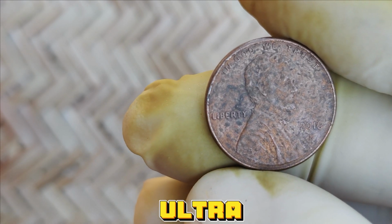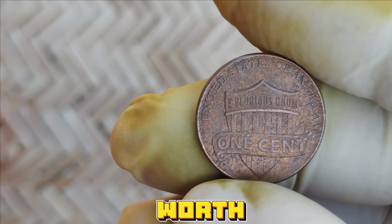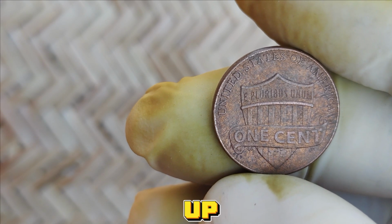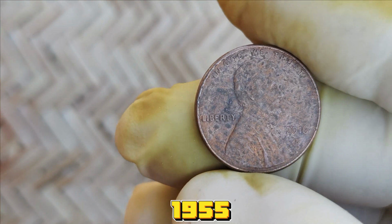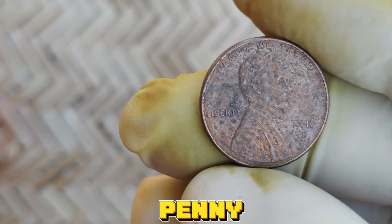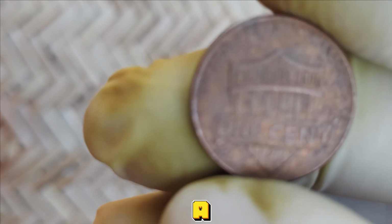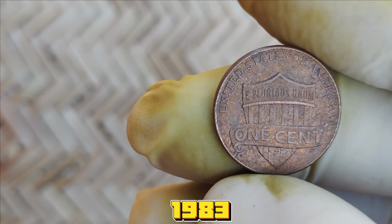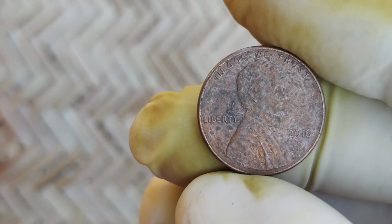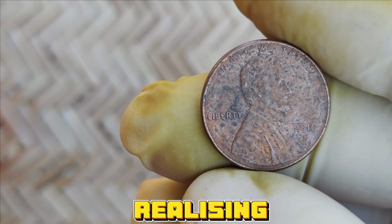Even if you don't have this ultra-rare 2016 D penny, don't lose hope. There are plenty of other Lincoln pennies worth thousands. Here are a few examples. 1943 copper penny, worth up to $1.7 million. 1955 double die penny, valued at $125,000. 1972 double die penny, can fetch over $14,000. Small blue diamond 1992 close AM penny, worth up to $25,000. 1983 double die reverse penny, goes for around $15,000. So always keep an eye on your change. You might be holding on to a small fortune without even realizing it.